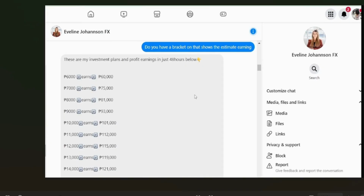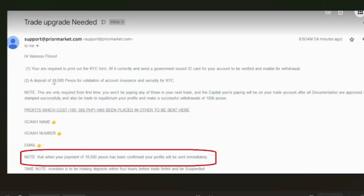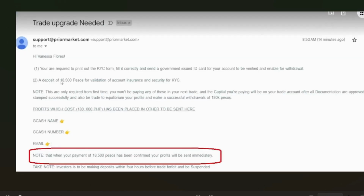Once you pay the 6,000 joining fee, according to them, they'll give you access to a fake trading website, which also looks legit and convincing. But it doesn't stop there. Soon they'll demand even more money, like 18,500 for the so-called trade update, promising you'll get your profits only after you pay for this. Of course, it's another scam.